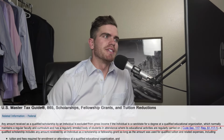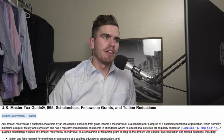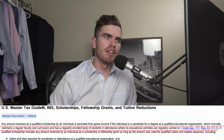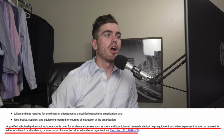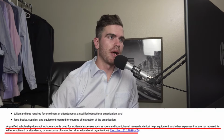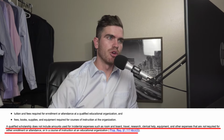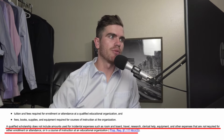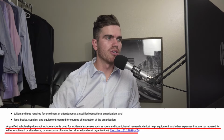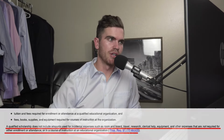Right here it says, any amount received as a qualified scholarship by an individual is excluded from gross income if the individual is a candidate for a degree at a qualified educational organization, which is pretty much going to college. A qualified scholarship does not include amounts used for incidental expenses such as room and board, travel, research, clerical help, equipment, and other expenses that are not required for either enrollment or attendance, or in a course of instruction at an educational organization.